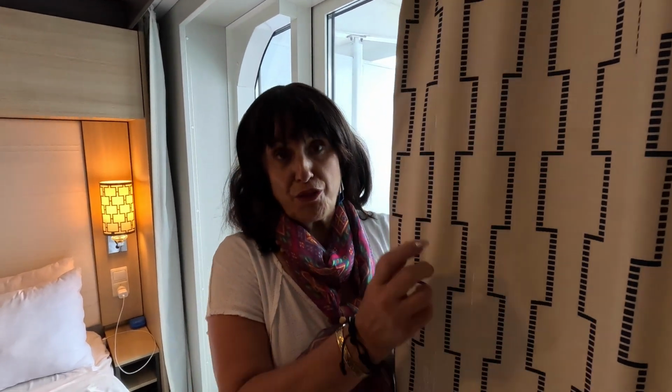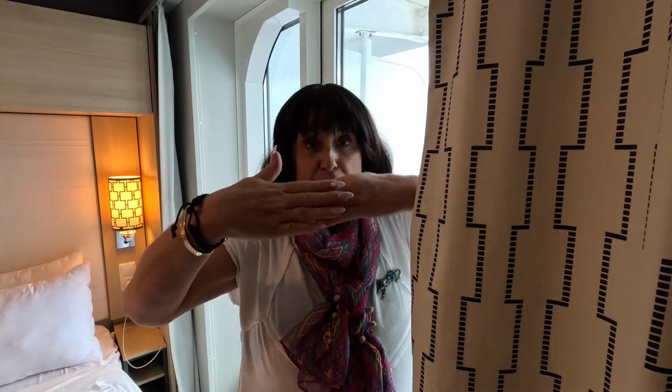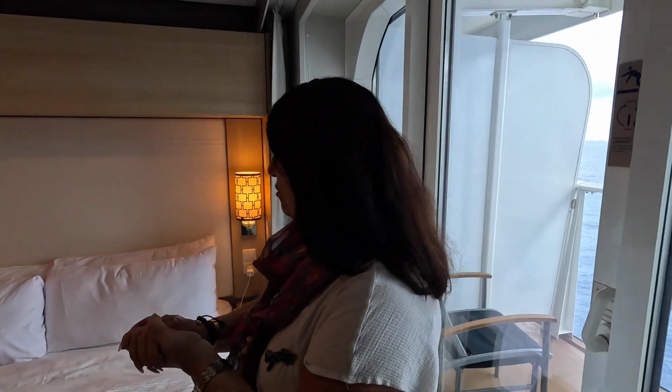And now, one of the most important things about your stateroom is it a good night's sleep in here? Well, these curtains are blackout curtains. So if you pull them across and cross them over, it is pitch black in here. You will definitely get a good night's sleep with those curtains pulled across.